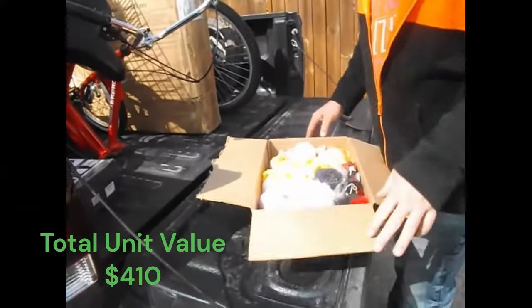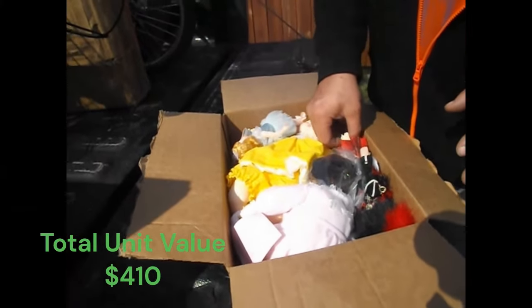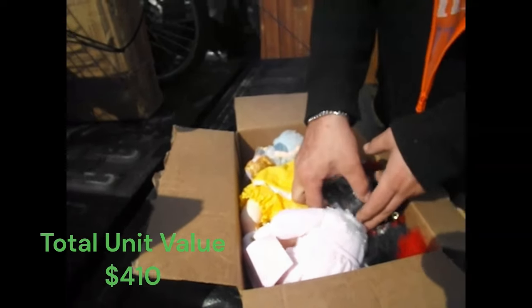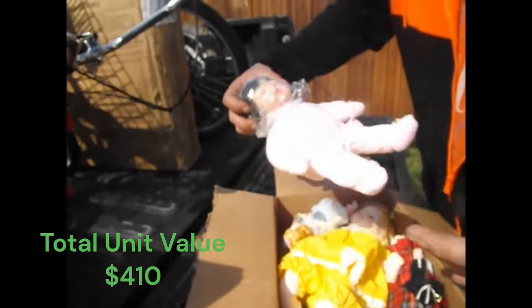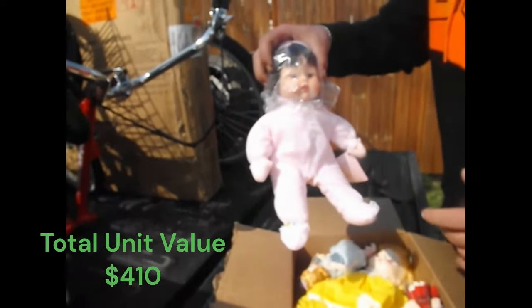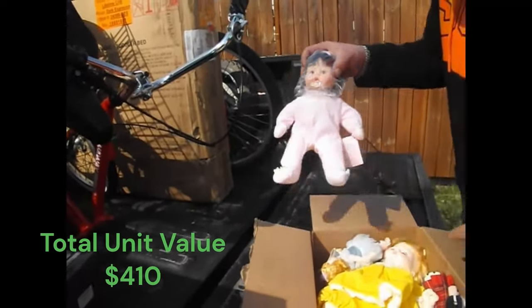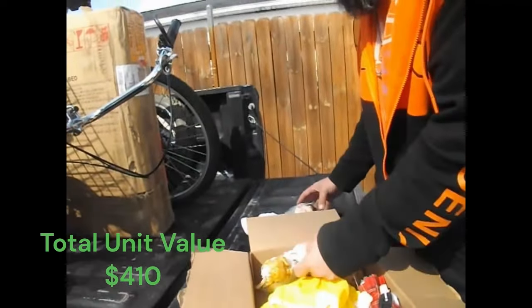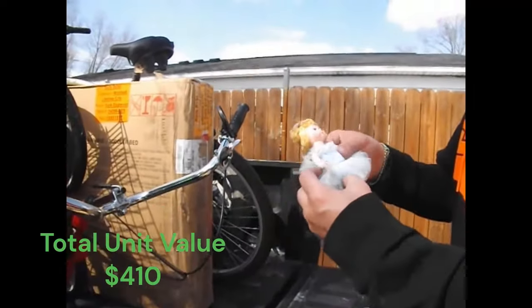I'll definitely be doing my research on these, but these look like some sort of vintage or collectible dolls here. They're clearly not played with. They're clean... Oh, that's the one with the eyes. I think there's a thing with these ones with the eyes that open. I think this is worth something right here. Look, this one too has the eyes. Oh, cute little ballerina. So does this one. Oh, I've never seen one that small.